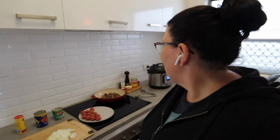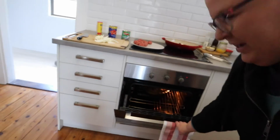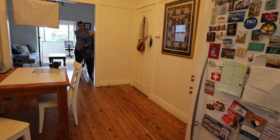Hey, things are going pretty well in the kitchen here. I haven't tasted anything yet, but it smells good. I'm just having a sparkling mineral water, but I've got my chicken thighs in the slow cooker. Just started cooking this meatball recipe that I'm trying, and my frittata is in the oven. It's nearly ready, I think. So all going well here so far this afternoon.